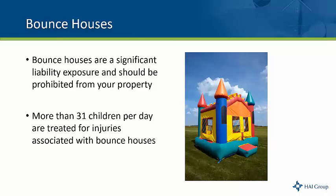The last exposure I wanted to discuss is bounce houses. These are another big liability for our agency, and we strongly discourage the presence of them on your property. While these are manufactured with safety in mind, the installations are not always inspected and well regulated. And actually, not all states even require a certificate of inspection before operating bounce houses. Accidents will usually involve falls and other injuries. Can be as severe as broken bones or sprains.